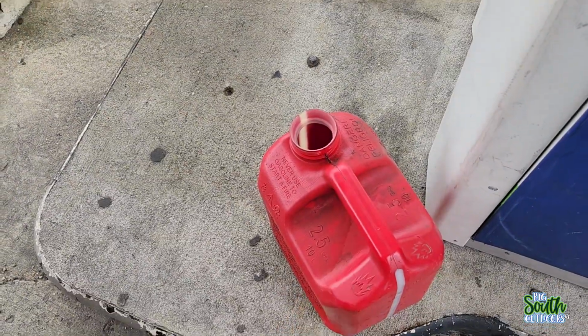So what are we doing today? Well, right now I'm gassing up. I'm gassing everything up. I got to put gas in the Gravely, I got to put gas in the Ariens, and I got to put two-cycle gas in the two-cycle gas can. So let me get this done, and I'll be right back with you.